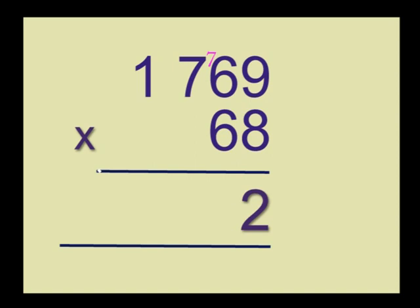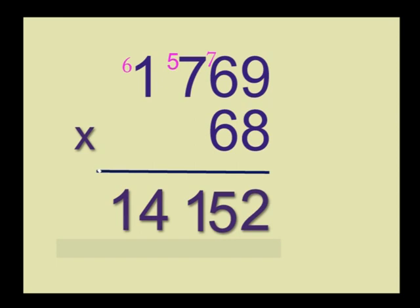Then 8 times 6 is 48, plus 7 is 55. 5 in the 10's position and 5 carried to the 100's on top. 8 times 7 then is 56, plus 5 is 61. 6 is carried over. 8 times 1 is 8, plus the 6 carried over is 14, which is written as such.